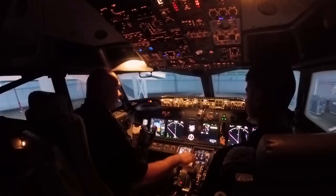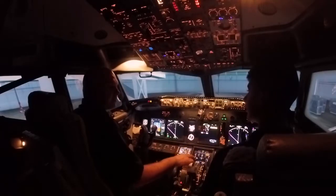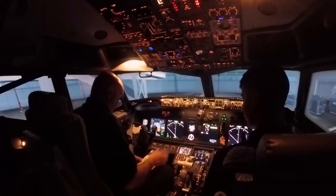After the V1 call is made, we're committed to taking off, so we'll establish a positive rate of climb and identify the emergency and take appropriate actions as per the QRH. And if there's an emergency requiring return to the airport, we'll contact the tower and request vectors back. Any questions? No questions. Takeoff briefing is complete.